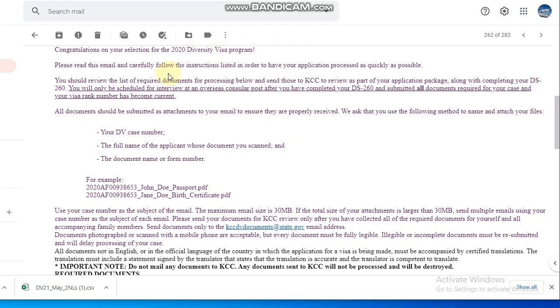This is how it all looks, and it's similar in any case whether you are married or not. What applies is that if you are married, then you only choose what fits your case. If you are married, the marriage certificate applies to you. If you are single, then the marriage certificate doesn't apply to you. The other thing is that the police clearance certificate is only for people 16 years and above. And again, I have to say it's for both you, the main applicant, and your beneficiaries.